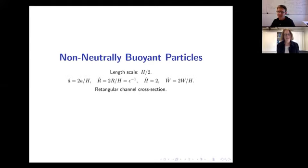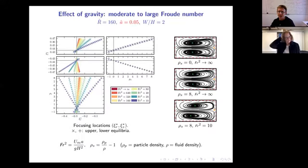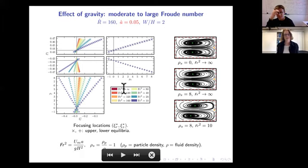Okay, so I was going to talk about non-neutrally buoyant particles as well. So now gravity becomes important. This is a moderate to large Froude number. I don't know what size your screens are, but we're going from Froude number squared of 10 up to infinity. That's gravity becoming negligible at a very large Froude number, and more important at the smaller size.